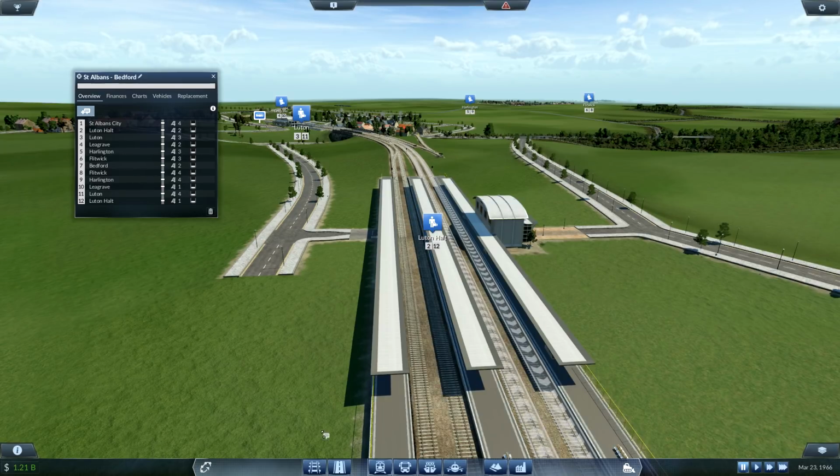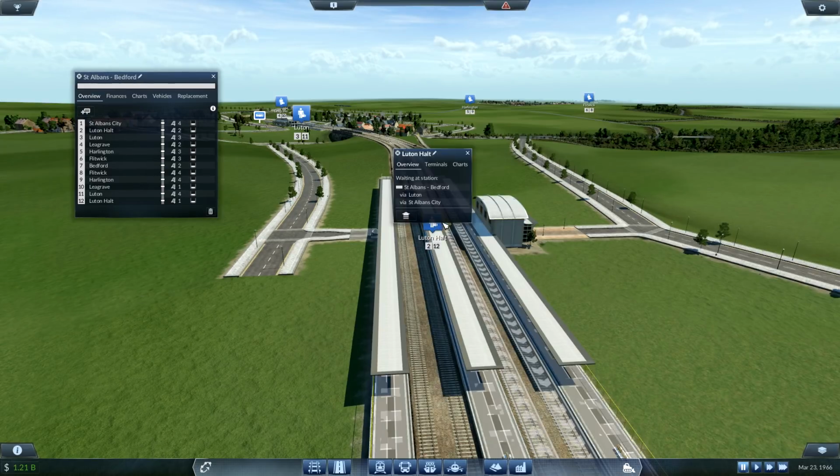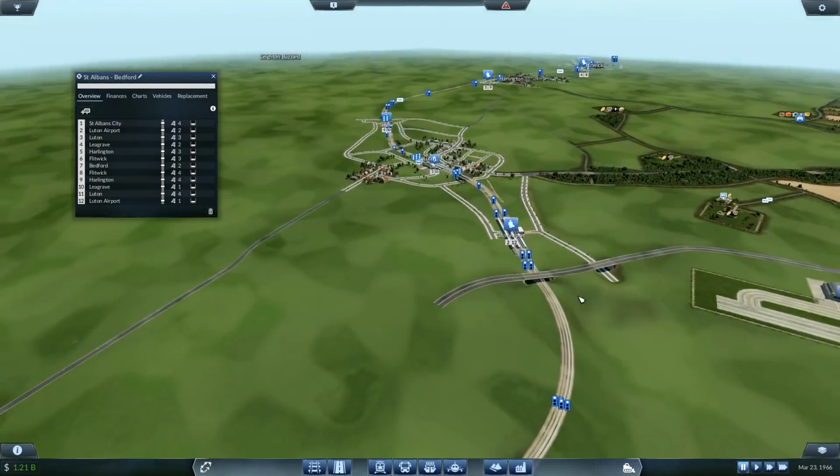Firstly. Let's turn this off. This needs renaming to Luton Airport. Yeah, I believe that's just all it's called. Could be something else, who knows. So we've got Luton Airport. This is all okay so far.